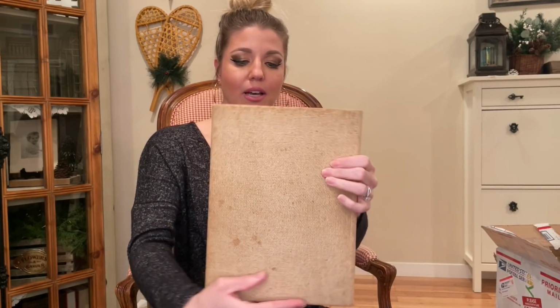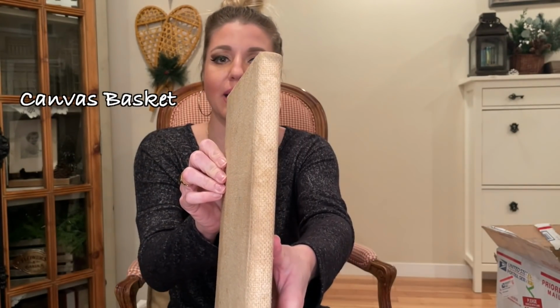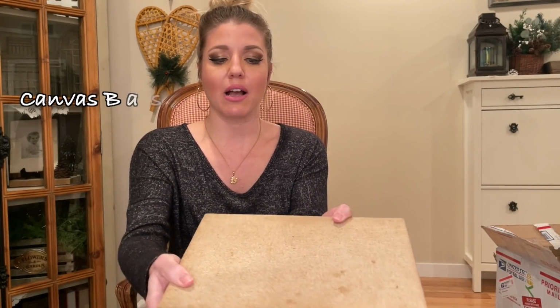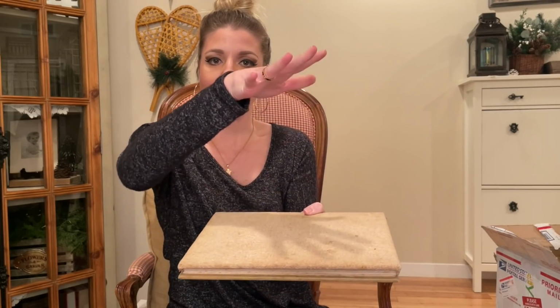And then this piece was kind of cool. I absolutely love the texture of it. Look at that. It looks like a wicker basket. And I love that it's kind of like a bigger piece of a book, so that way I can do other stacks of things on them.